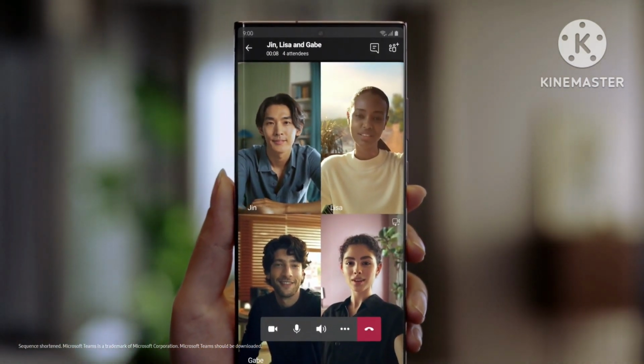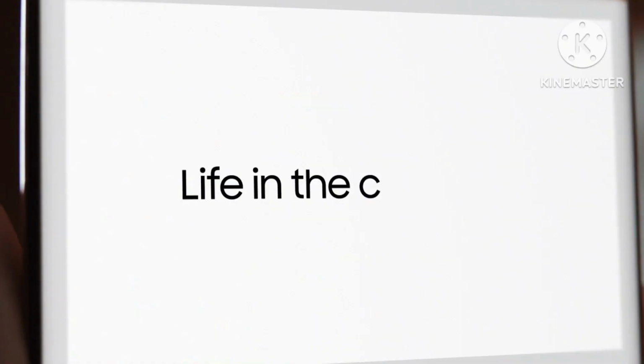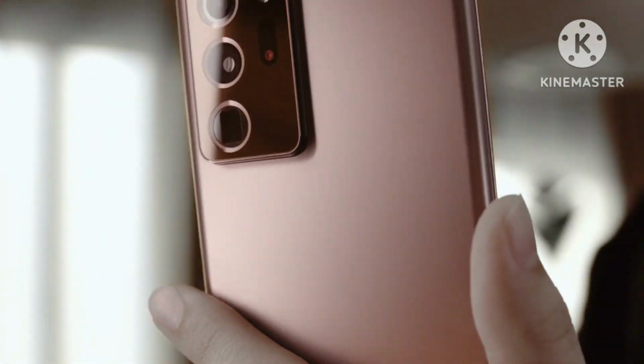Can you all see the PowerPoint? Yeah. Bringing first-of-its-kind innovation to mobile for a new way to collaborate. This is not work as you know it. This is the power of a computer suite in your hand.